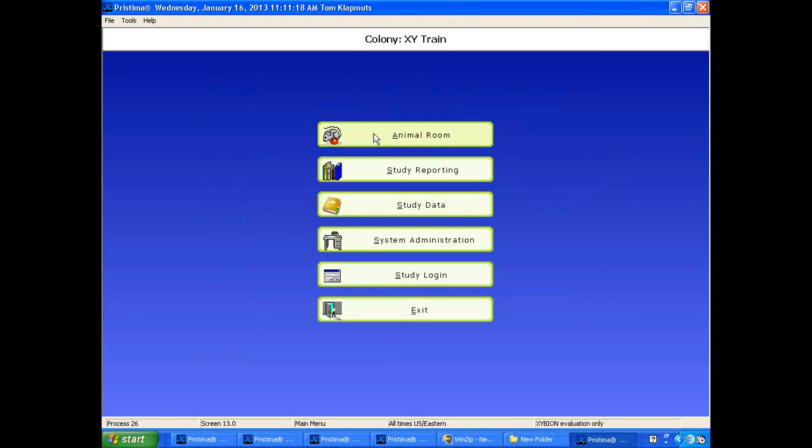And then here's where we collect our colony data, such as body weights, clean signs, food consumption. The colony management was the scheduling and animal management area. So we have our animal room, which is where we collect our animal data. We also have a non-animal area, which I've labeled as study data. We have our study reporting area, and then we can go back to system administration, or we can change into a different study or colony.